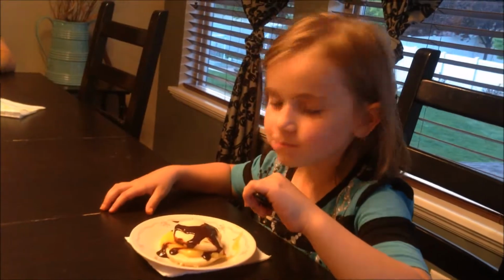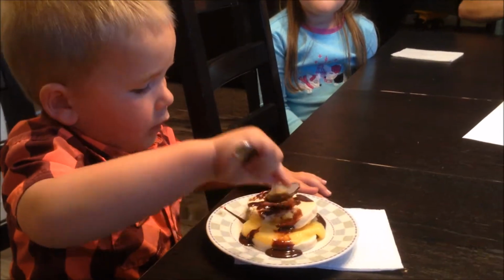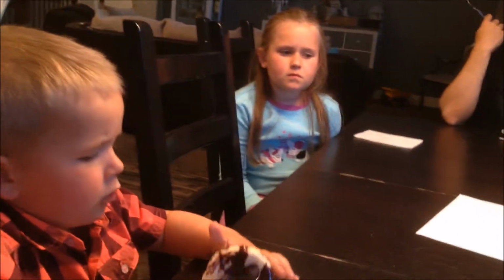Pudding is healthy for you, right? Yummy. Is it yummy taste? Mm-hmm. That pudding is yummy. Do you guys know how we made the chocolate sauce? Nope. Hershey's cocoa powder. Nope. I didn't use any of that.